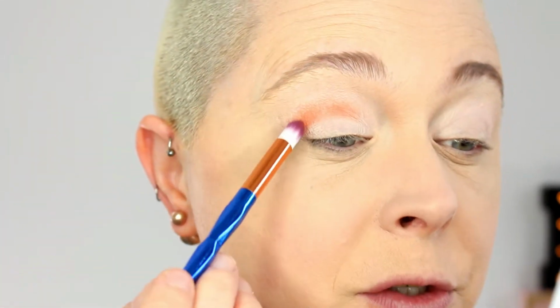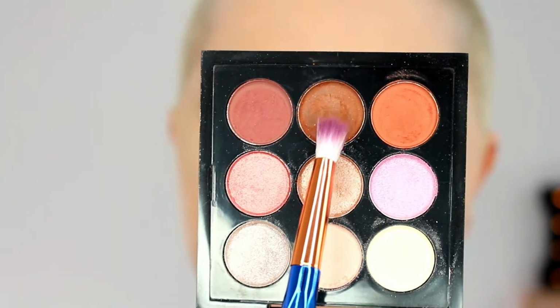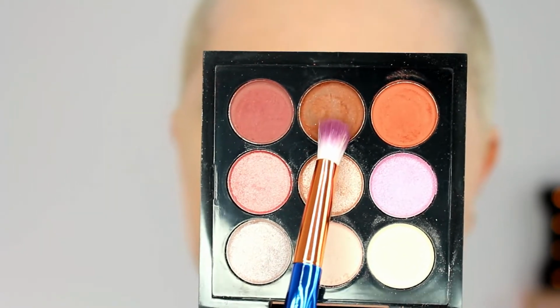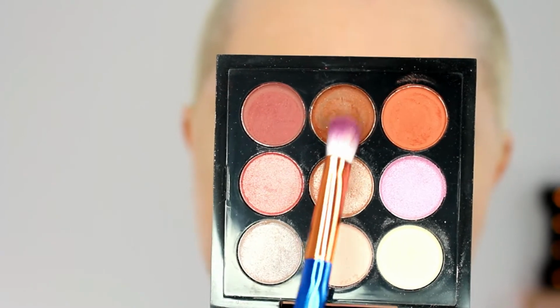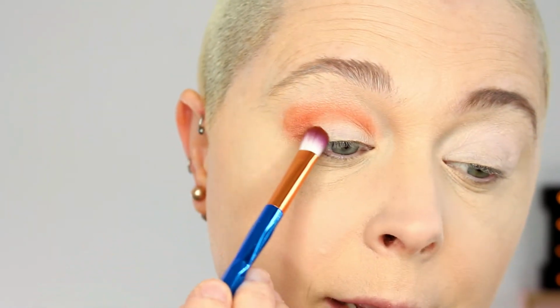Holy, that is super pigmented. Now the next shade that I'm going to go in with is the brown shade right here. I'm really curious to see how well this is going to play on the eyes because I did have a problem with swatching it, and I am taking that eyeshadow brush once again. And I'm just going to apply that shade right here on the outer part of my eye.